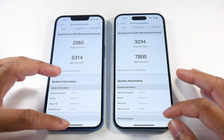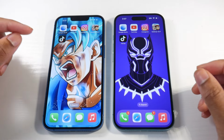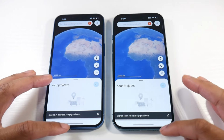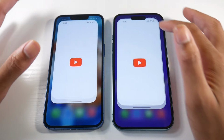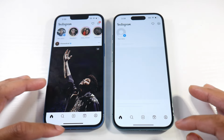So basically, you see the score difference here, but there's not a big performance jump, right? You would really have to be a hardcore mobile phone gamer. Start launching applications, it's really not that big of a difference. You guys can see the 16 wobbles a lot too because of the camera placement. But as you guys can see, really not that much faster at all, actually.